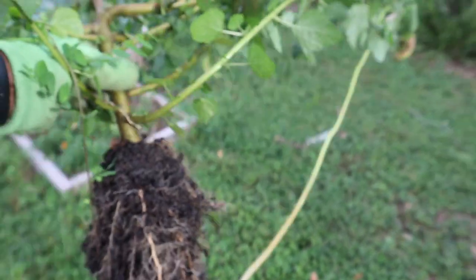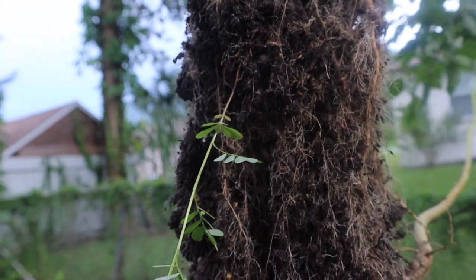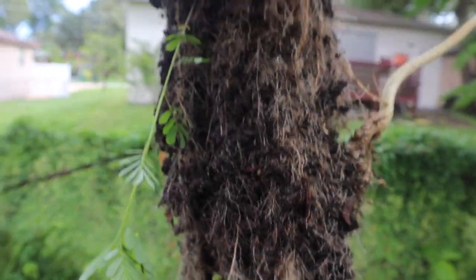Let me know in the comment section. What is this? Look at these roots. Like, there's an okra plant that has been pulled up along with it. Look at these roots. This root system is intricate.